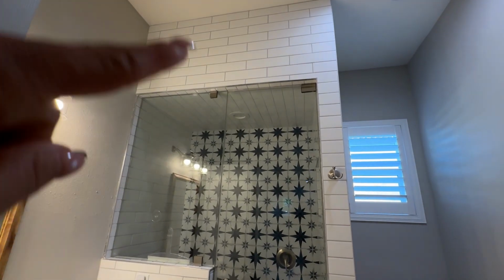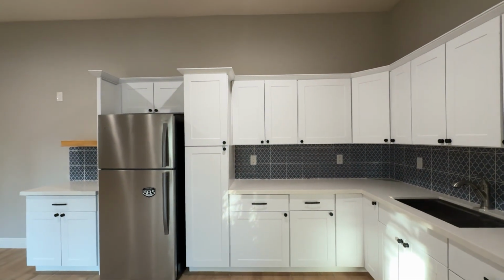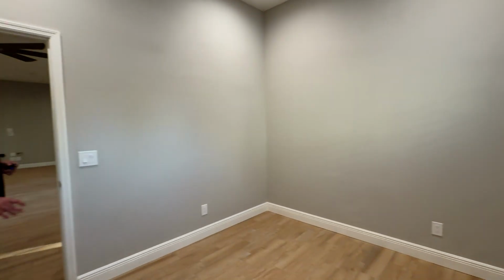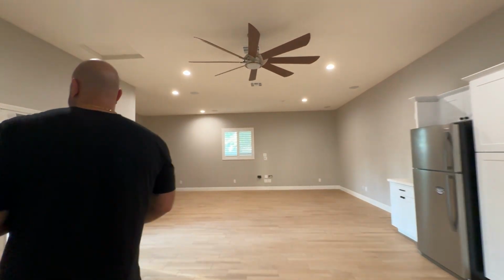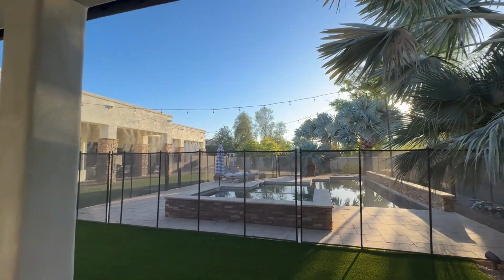We did the tile all the way to the wall. Very nice. The kitchen is nice too. This is like more than what you need in a space like this. And then you have a nice small bedroom where you could probably fit a queen or a full. Yeah, they could have made it bigger. Yes, they could have. But however, I'm sure there was a reason. But it's a very nice space. That's it, right? I showed everything.